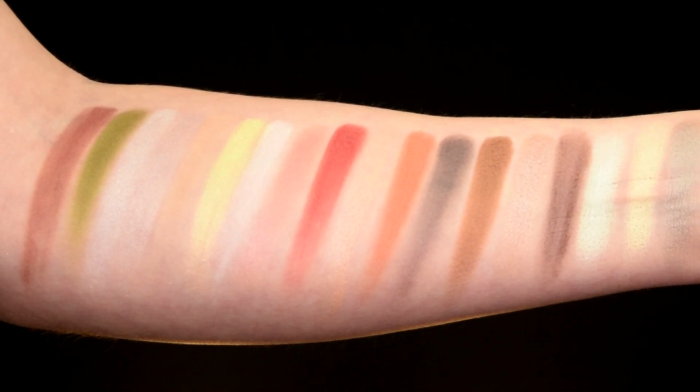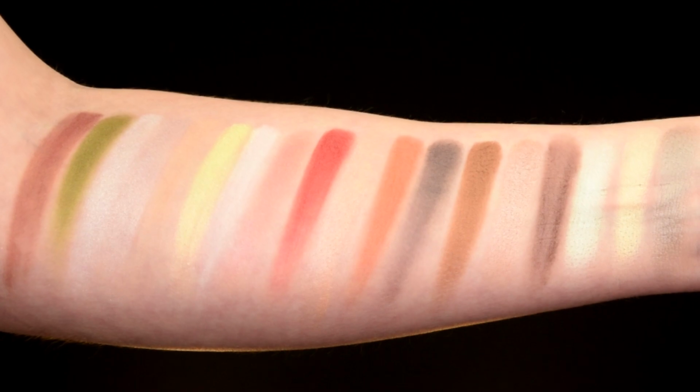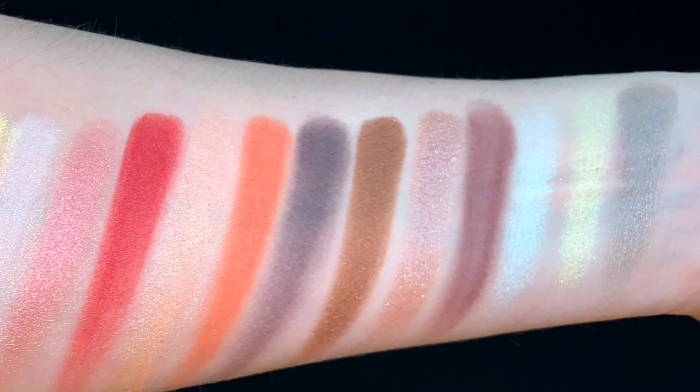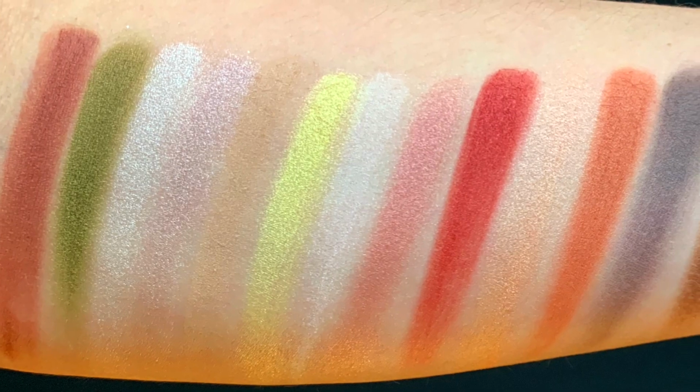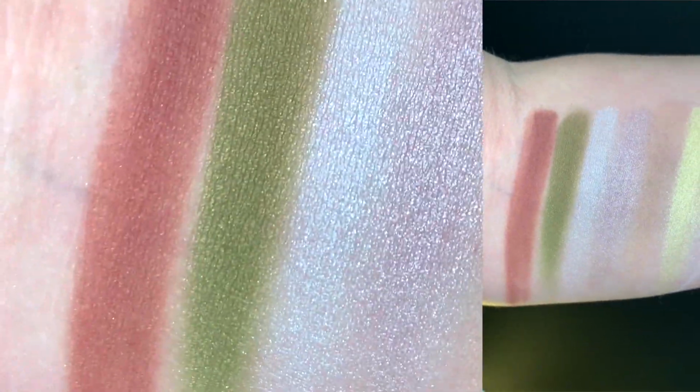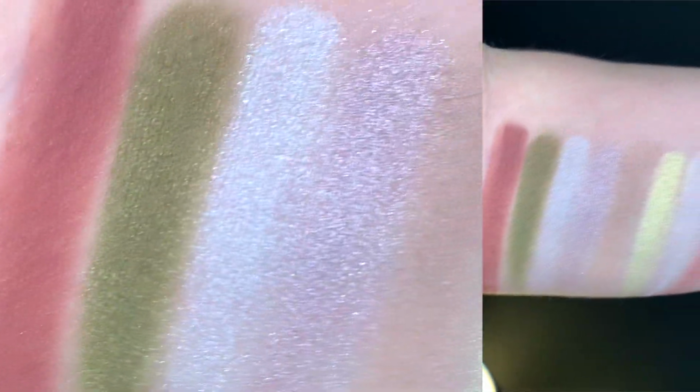I'll go ahead and insert photos of the swatches, one with flash here, and one without flash here. And here's a video close-up of all the swatches of the left side of the Jack palette.